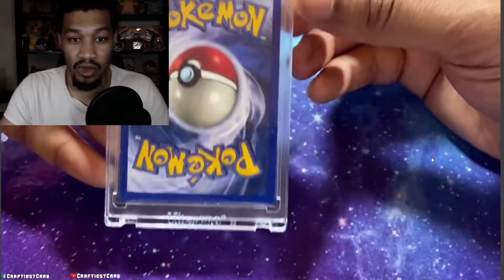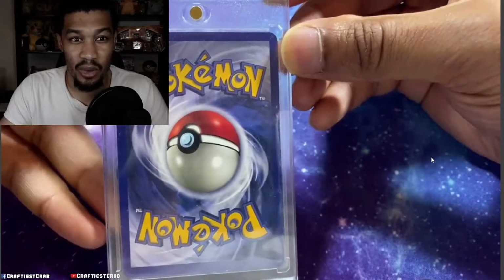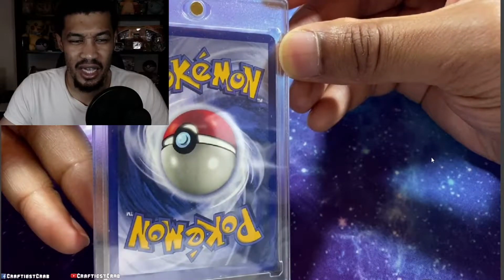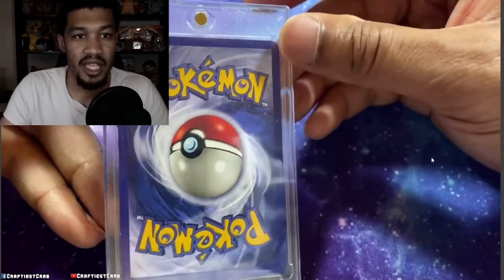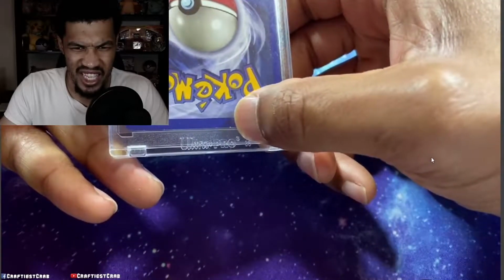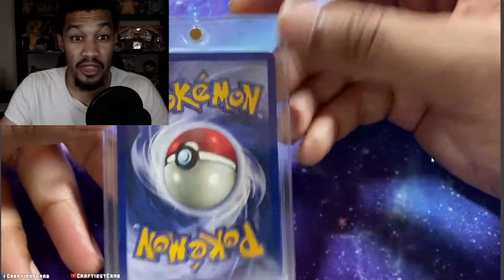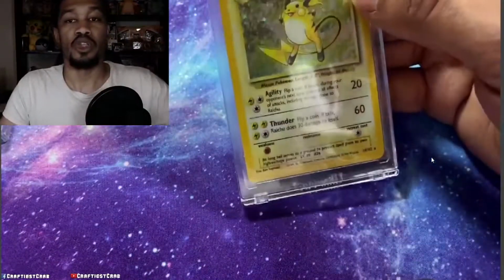I'm gonna turn it around, and here it is, pretty good all the way around. I think that is a... at the top. I'm sorry about that. At the top there's a little whiting, and I think at the bottom right here was a little whiting, but other than that, it looks really sweet, really good. So pretty much that's what they check.